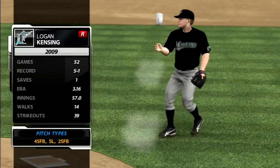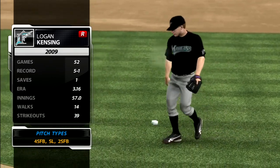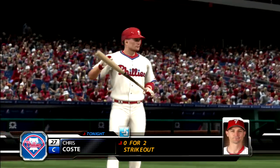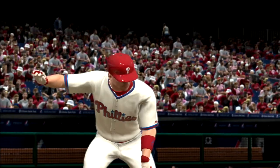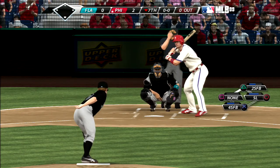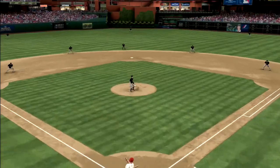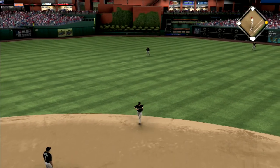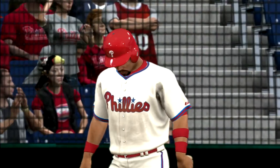New pitcher set to go now. It's the young righty out of Texas A&M, Logan Kensing. Chris Koch will step in now to lead off the home half of the seventh. Up the middle, and there's a base hit, so a chance for some insurance here to start out the home half of the seventh. Pedro Feliz will stand in. Base on balls his last time.